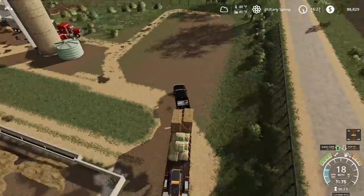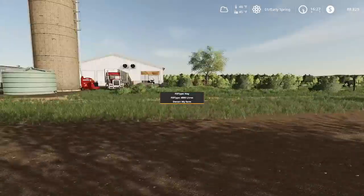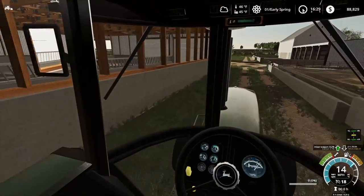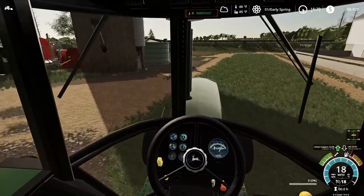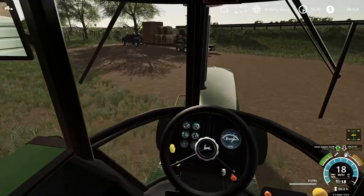And we'll offload it. Actually, we'll just leave it on the trailer. How's that sound? And now... Oh, I need the hay buster, don't I? Well, okay. All right, we got the hay buster. We're going to roll right on down here to the other side of the barn where we left everything. We're going to bust some bales and we're going to give it to the cattle. And then we're going to get more cattle.